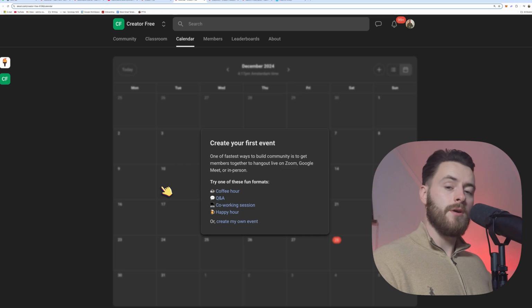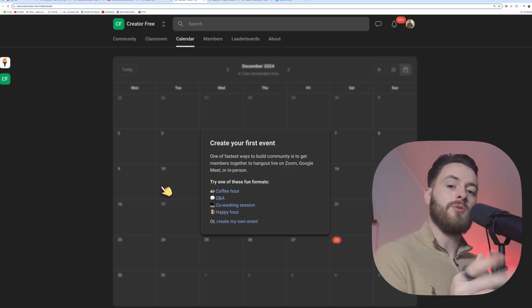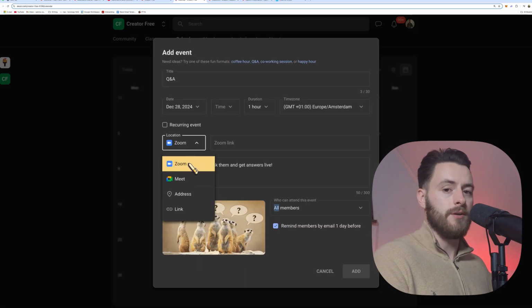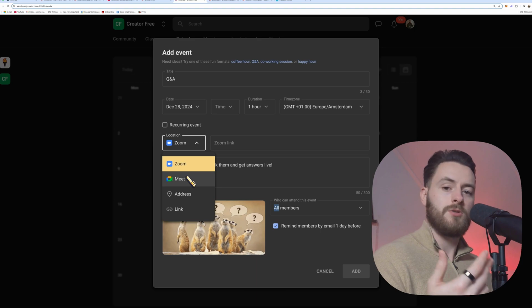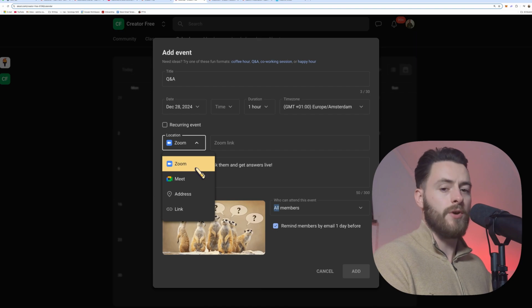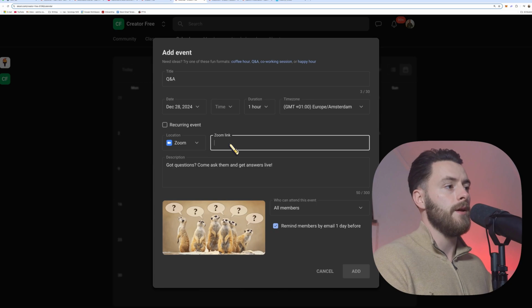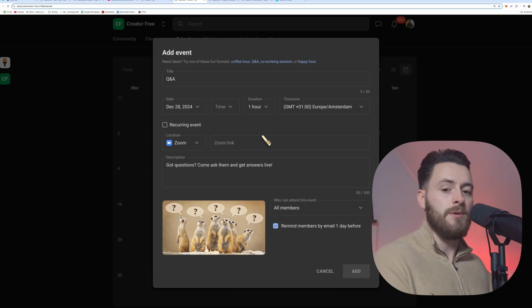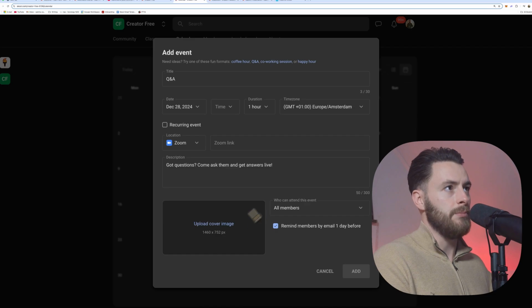So this is the calendar, and inside the calendar, which starts off empty, you'd have to create your own events. These can be announcements, but these could also be group coaching calls, which are the most common. You can have a Q&A or a coffee hour. You would have to select whether you use Zoom or Google Meet. So whatever tool you prefer, or some other tool where you can paste a link, just create an event in either of those tools and paste the link here. And whenever your Q&A or whatever you're doing is ready, the people inside the community will be notified and they can join. So I also have an image prepared here.